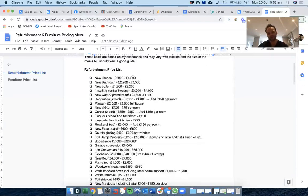So again, rough guidelines of what things will cost. New kitchen, 2,800 quid to 4 grand, depends on the size and depends on the spec. But if we're just wanting to do it for tenants, we don't need to be going crazy. Same for serviced accommodation and HMOs. We don't need to be spending fortunes on these things. We just got to make them look nice.